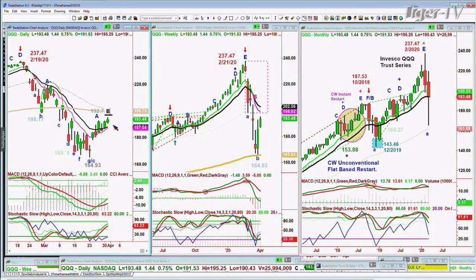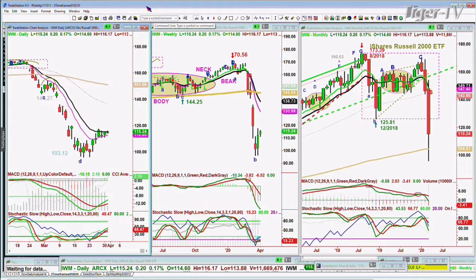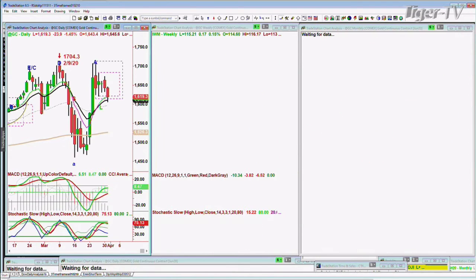And we're looking at the IWM, which is the Russell 2000. IWM is up 20 cents at 115.20, kind of stuck sideways up against the 14-period moving average. It does not look that great. We're going to see whether the Russell 2000 small cap stocks are able to really get a move to the upside.